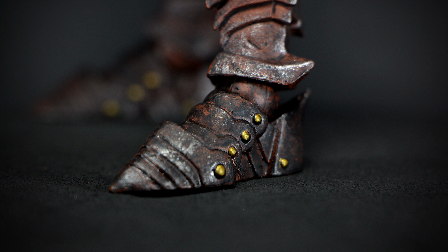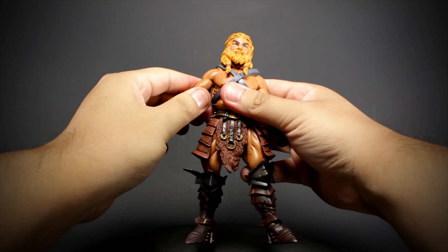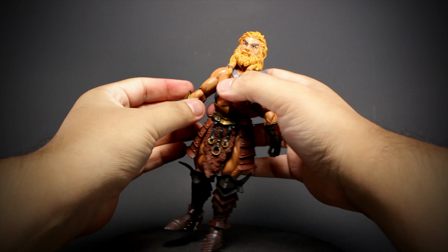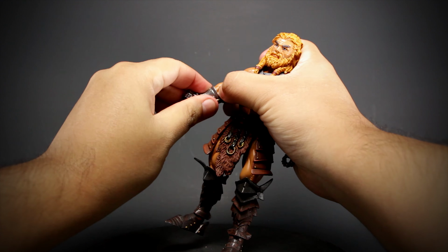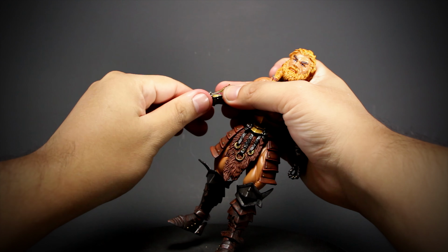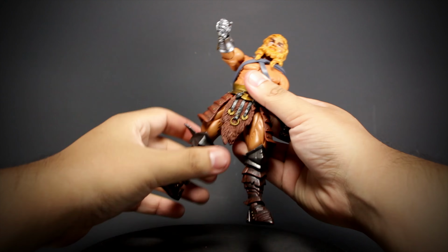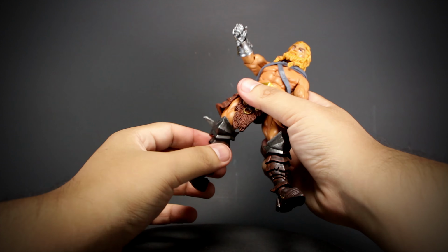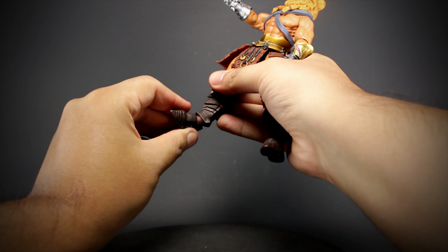Let's see the articulation. We have a ball jointed head, but the hair gets in the way. A shoulder that opens and rotates. We have an elbow that bends and rotates. A rotating forearm. And a wrist that bends and rotates. We have a ball jointed waist. Very flexible thighs. Knees that rotate and bend. And finally, ball jointed feet.